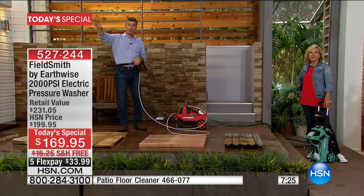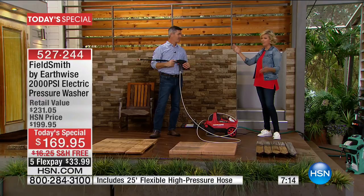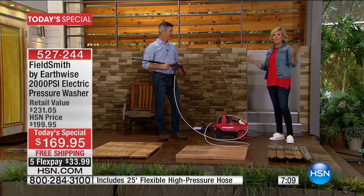Right. No elbow grease. You're going to have fun doing it. I tell you the truth, don't hire somebody to come out and do it because you're going to spend probably more than this and they're going to be there for, you know, the whole day. So it'll be great, but then you're like, wow, I could have owned my own machine and taken care of any job that comes up along the way, any season of the year.